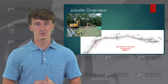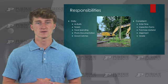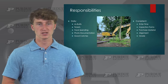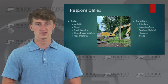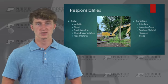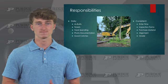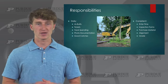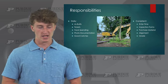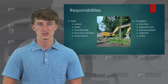We had 2 excavators there and some other equipment as well. So some of my daily responsibilities included filling out the as-builts. I tracked tickets to track the progress of the job. I tracked our spending based on some receipts that we got based on equipment that we purchased and things like that. I also documented the project over the summer through photos, where I uploaded those all into our app that all of us have access to, to make sure that everyone was on the same page with the progress of the job. And I also helped with quality and safety by filling out the good catches and paying attention to those as I worked in the field.